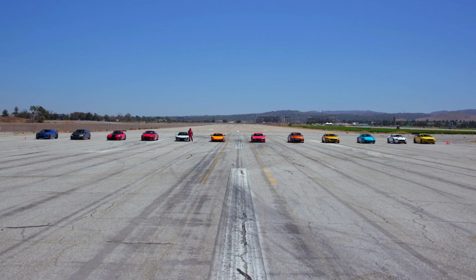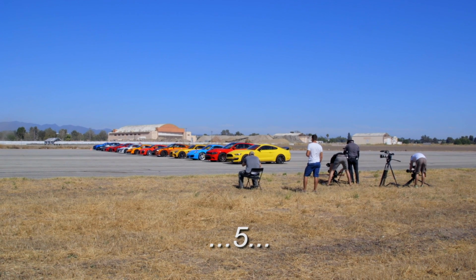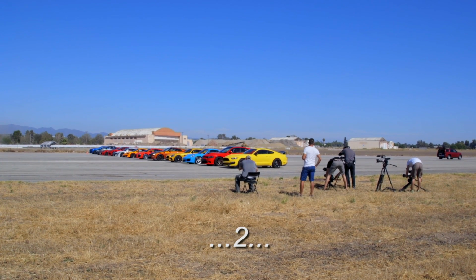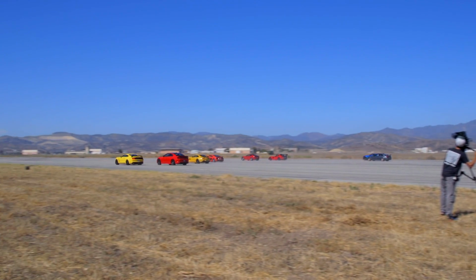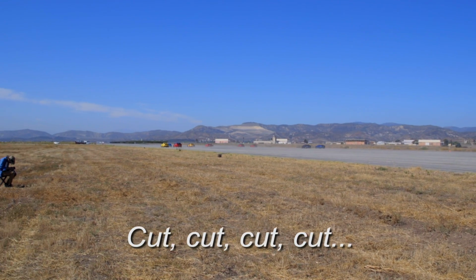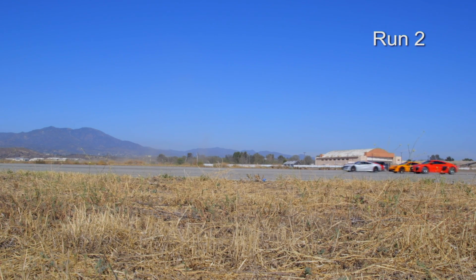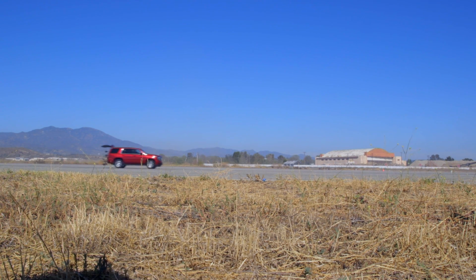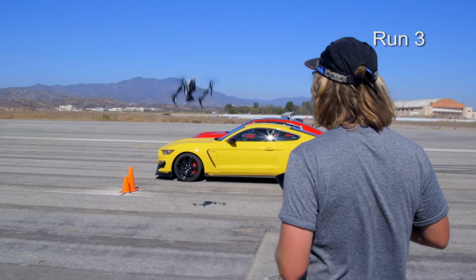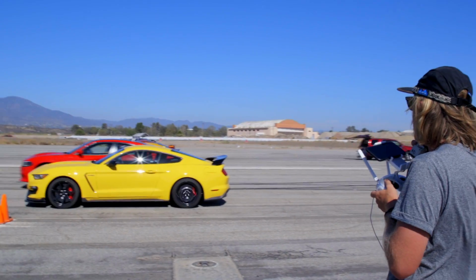This is the world's greatest drag race 6. All right, drivers ready. And in 5, 4, 3, 2, 1, go. And in 3, 2, 1, go.